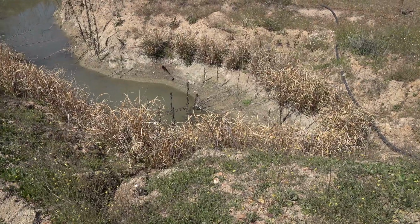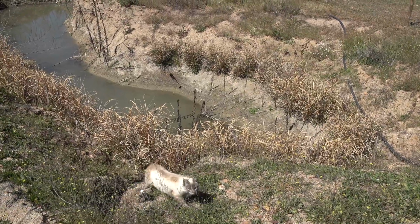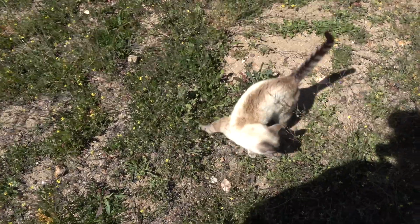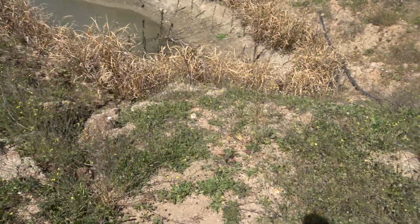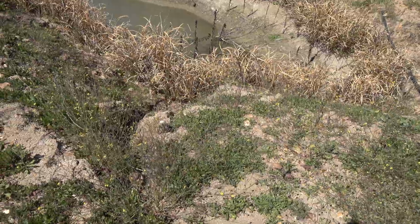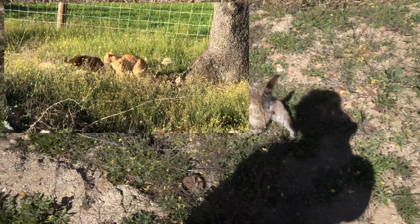This is the current state of the pond, our grey water pond. So the water from our shower goes in here. And there is a new Mr. Cat. The older one was also here. And I have a little clip that I made from the distance on my phone, and I will insert this here.